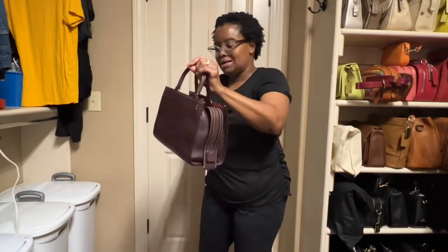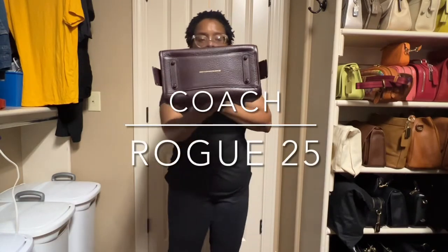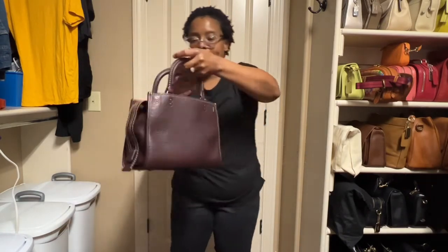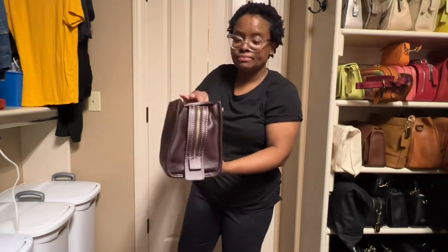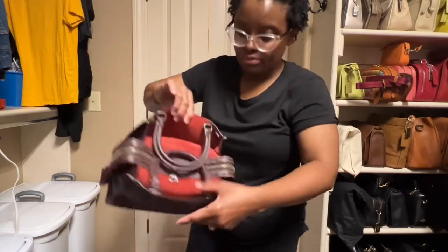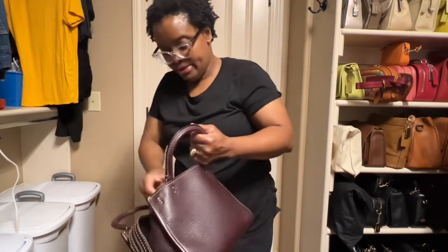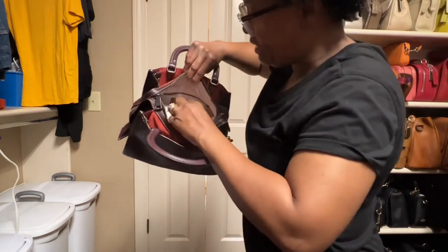Coach Cassie. This is a Coach Rogue also in the color Oxblood. Comes with a shoulder strap and a crossbody strap. This is the Coach Rogue 25 in the gunmetal hardware. Beautiful bag. Love this bag. Just the strap is inside.